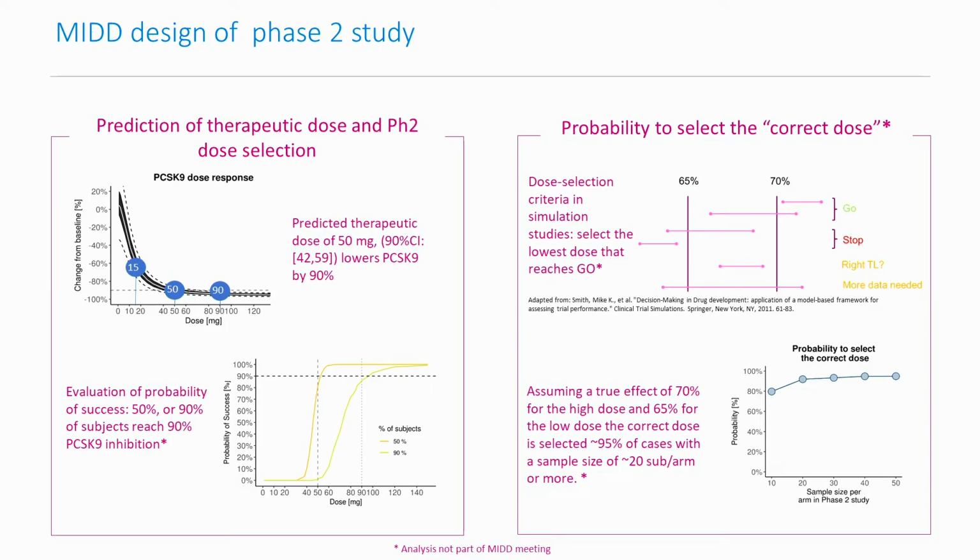The sample size needed to select the right dose was evaluated using an approach similar to the one proposed by Smith et al., where the estimated confidence intervals for LDL-C reduction were compared to a target value of 70% and a lower reference value of 65%. So assuming a true effect of 70% for the high dose and 65% for the low dose, we showed that the correct dose was selected in 95% of the simulations with a sample size of 20 subjects per arm or more. Based on these analyses that heavily relied on modeling, we were able to select doses for phase 2 study and make sure the study is properly sized for dose selection.